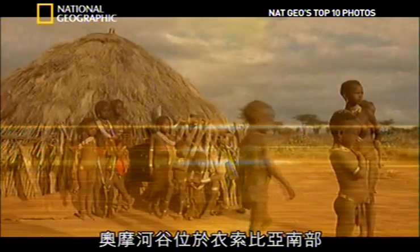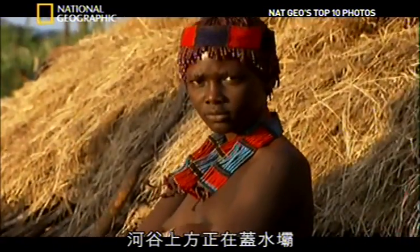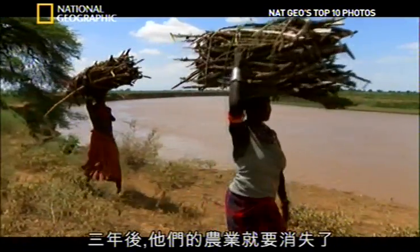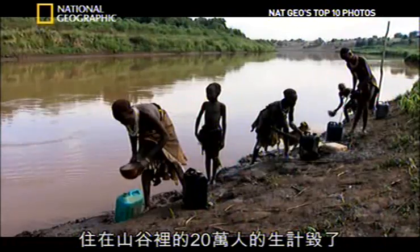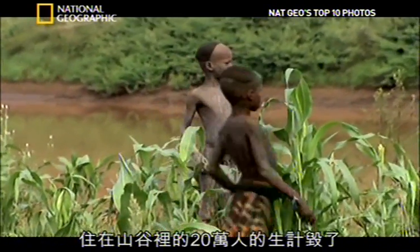The Omo River Valley is in southern Ethiopia. They're building a dam at the top of this valley that is going to take away their form of agriculture in 3 years. There are 20 million people north of this dam that are going to benefit, and there are 200,000 in this valley that are going to have their lives destroyed.